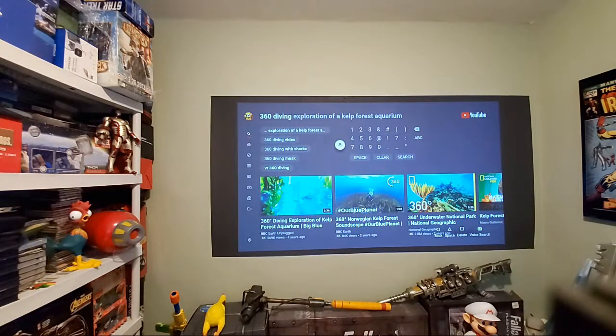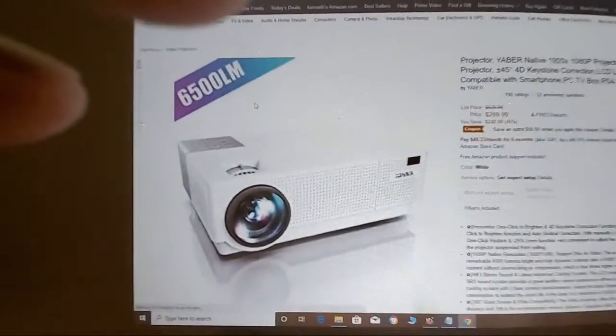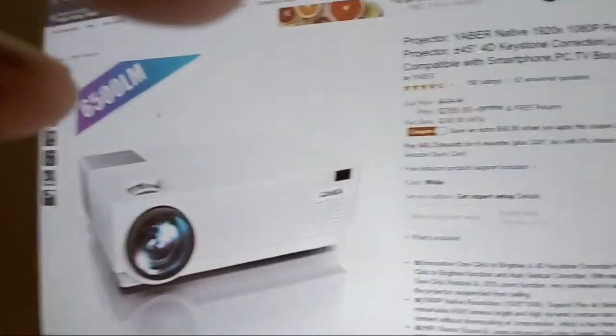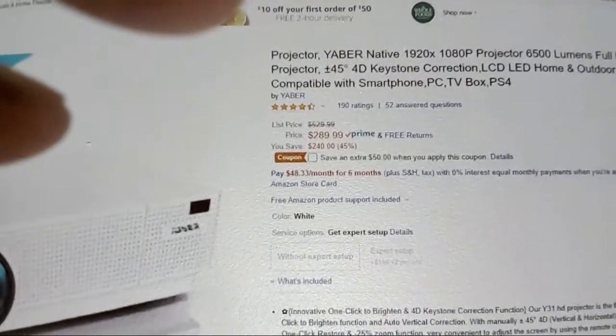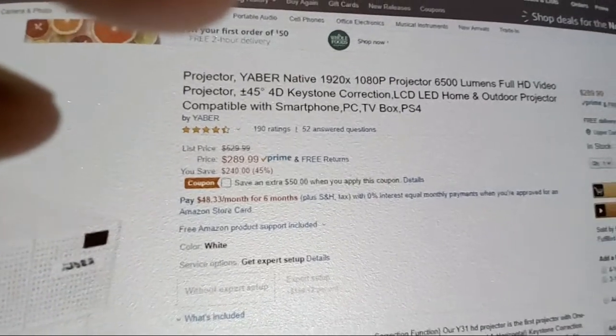I got one here, right here. I'll show you. I'm looking up on Amazon. That projector is not 6,000 lumens, man. It's not. It's a fake projector. See right here? This is a projector on Amazon right here. This is a projector that's showcasing right there. $289. The projector is claiming to be 1920 by 1080p.